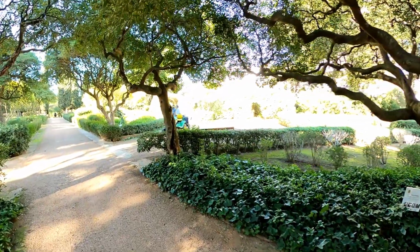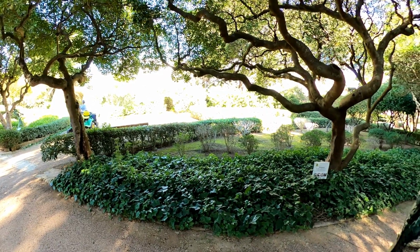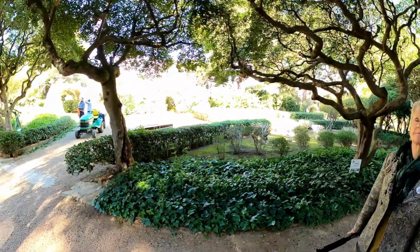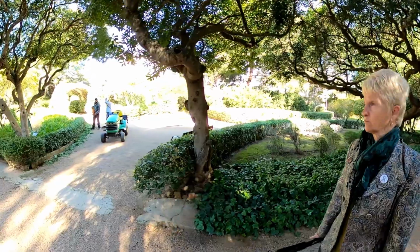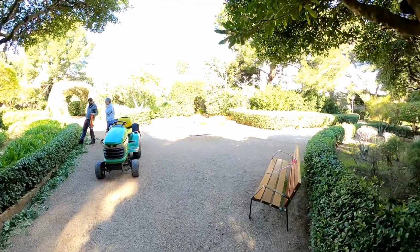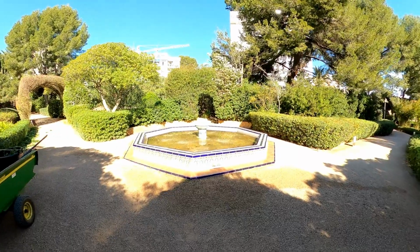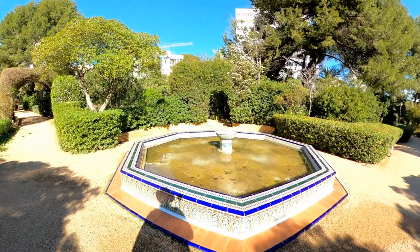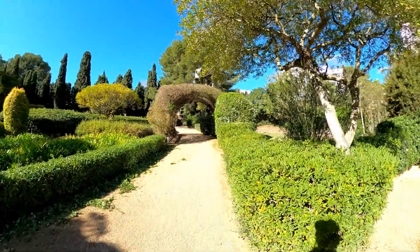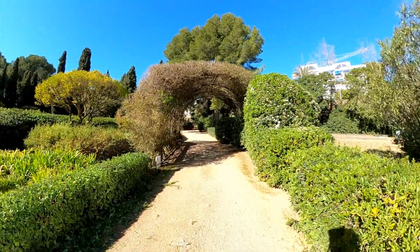There are labels on the plants as well as we go round, telling you what they are. So number 3 is Chinese orange blossom, and they are in English and in Spanish. So we'll walk round here, past the fountain. I don't know if that gets switched on at any time of the year, but it's off at the moment, but it can clearly be quite pretty. Got the same pattern of tiles as we saw further up. And here they've just been trimming the hedges, and we're going to walk through a little arch.